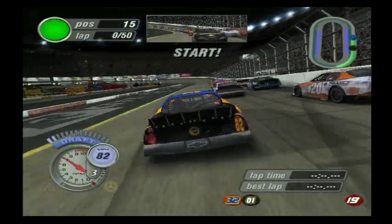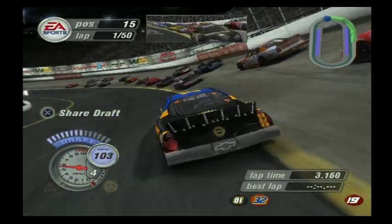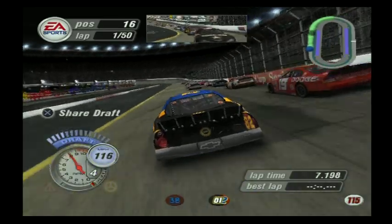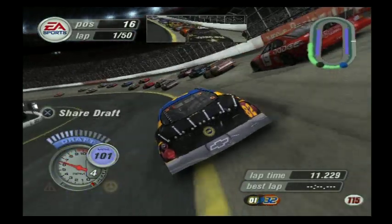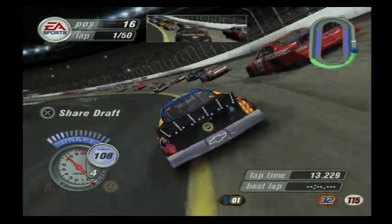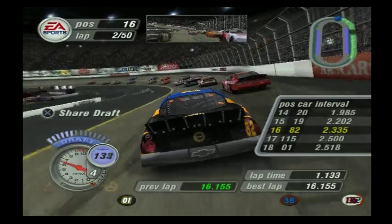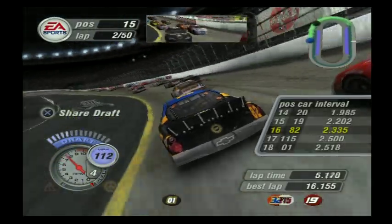Here we go. Green flag at Bristol Motor Speedway. And speaking of championship implications, as Rick Allen would say, there's Tony Stewart right there. I gotta run it back down though, but I mean, just be extremely patient here, man. If you have to, let a couple guys go. Just try to find a good rhythm and use that to your advantage.